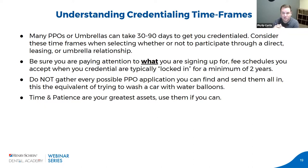So most PPOs and umbrella networks take anywhere from 30 to 90 days after you've sent in the application to get you credentialed, meaning before they turn around and tell you, all right, you're now in network, here's your effective date. So as of January 1st, you can treat patients and we'll pay those claims. So it takes time, anywhere from 30 to 90 days after you've submitted the application. So again, keep that in mind when you're starting your practice. If you're wanting to open your doors and be totally perfectly in network, it's going to take time.